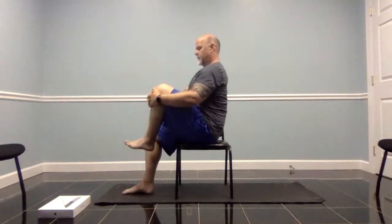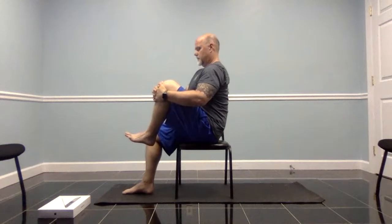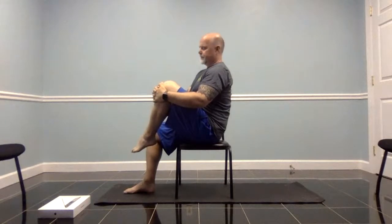Alternating to the other leg this time. And here you can alternate picking those toes up, flexing them down. I didn't say that on the first leg, but we're going to go back through it. So now that that foot is free of the ground, you can get a little bit more flexion with that ankle complex. Make little circles with them too.